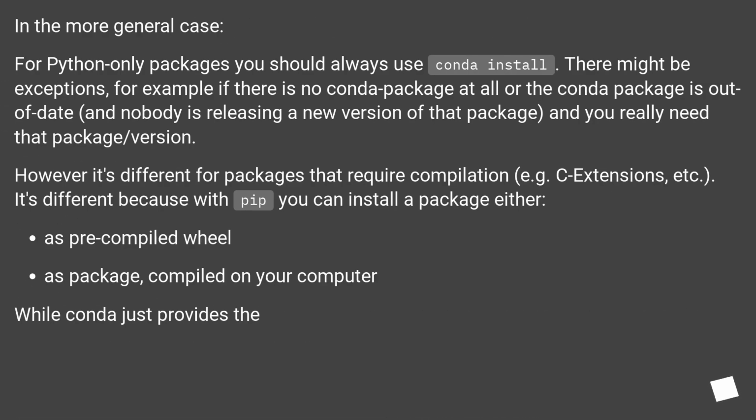You've been warned. In the more general case, for Python-only packages you should always use conda install. There might be exceptions, for example if there is no conda package at all or the conda package is out of date, and nobody is releasing a new version of that package, and you really need that package/version. However, it's different for packages that require compilation, for example C extensions, etc.